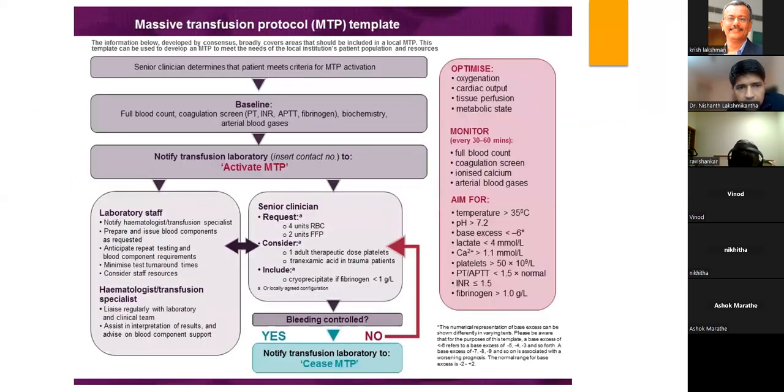So this is the massive transfusion protocol. I will just go through the steps which include that. The clinician determines that the patient requires a massive transfusion, and the basic routine investigations regarding the blood volume and blood count are sent. They will activate the massive transfusion protocol, and 4 units of RBC and 2 units of FFP are requested.